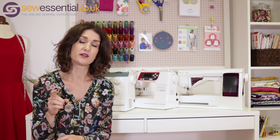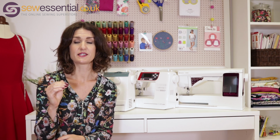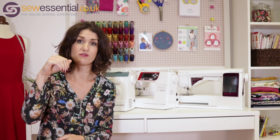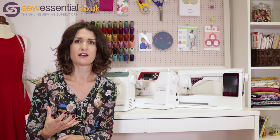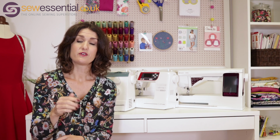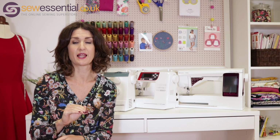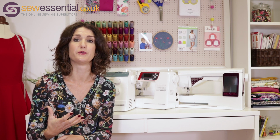And there also sometimes is the option for what's called needle up down, and this allows you to select whether you would like the needle to be down or whether you would like it to be raised when you finish stitching. And you might wonder, what would I use that for? But being able to finish with the needle down is very useful for when you're pivoting round corners or when you want things to stay in place, such as when you're doing appliqué. So they're definitely things to look out for.